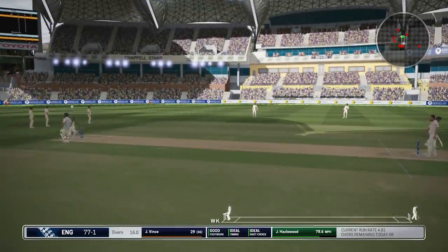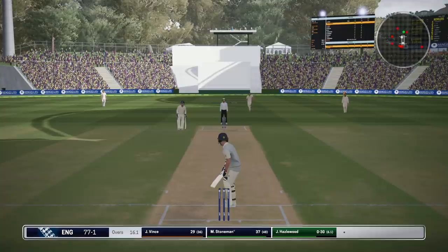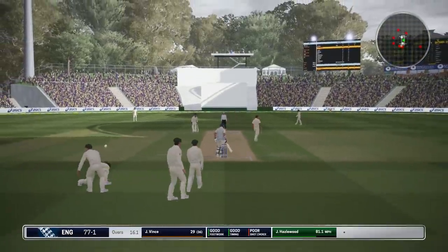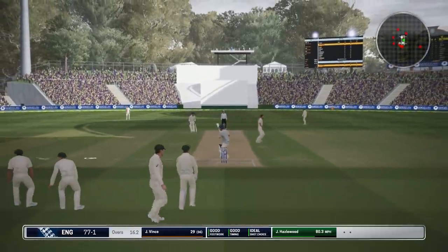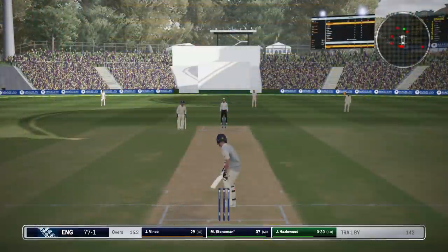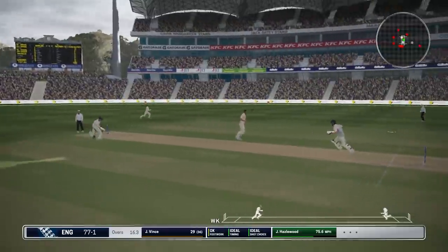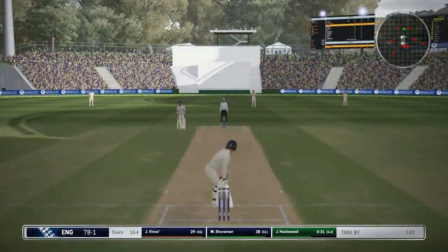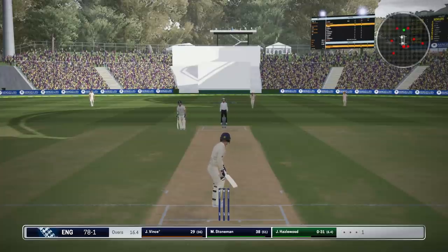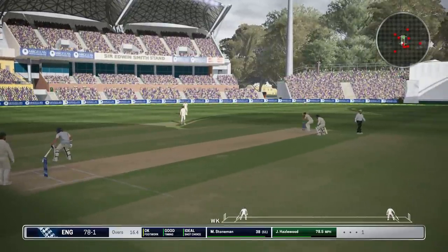Oh, it was a lovely shot. But there was a fielder there. Doesn't play that one well. Not the ideal way of handling that ball. The batsman didn't know where that was going. Just a single. Yep. Good shot. 30 up for James Vince, which is good.